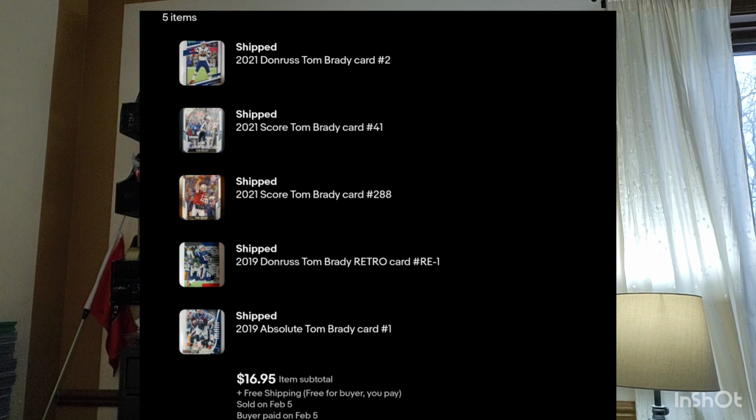It's a bunch of Brady base cards, so we gotta love that. We've got a 2019 Absolute, a 2019 Donruss, the retro look, a 2021 Score, which is where the algorithm hit to get this sale. I've sold pretty much all of these. I have one left. I started with like 7 or 8 a week ago, and they just got gobbled up. Another 21 Score, so hopefully this one catches fire because I got a few copies of those. And then 21 Donruss, same thing, another base card that I have a lot of. These 5 cards sold for $16.95.